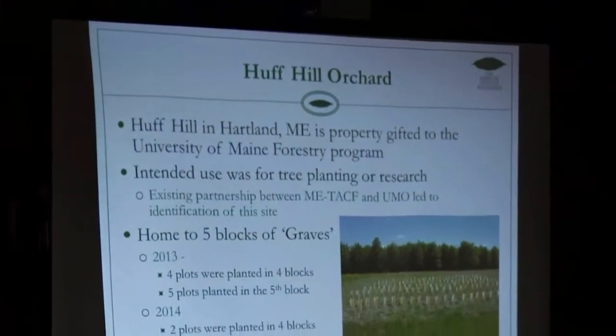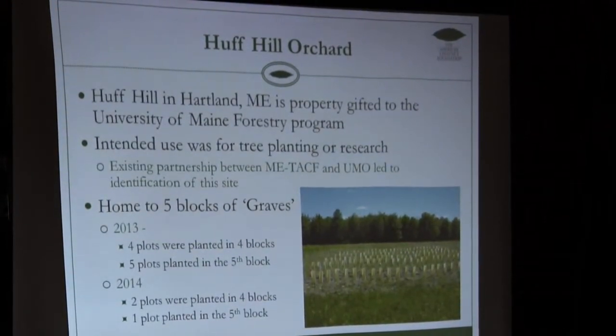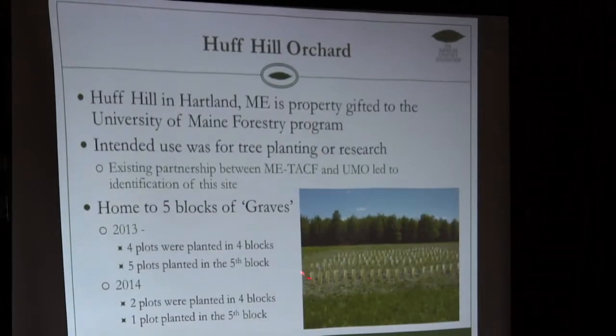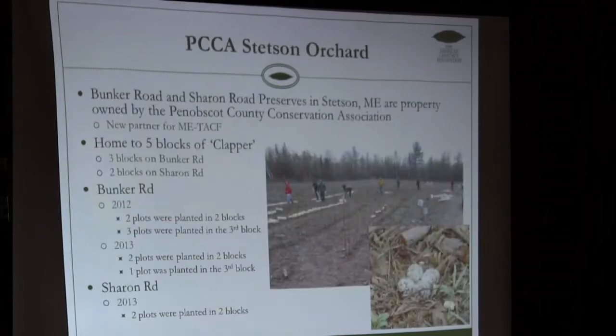Their Huff Hill Orchard is on University of Maine property in Hartland, Maine. It was gifted to the university with the intent to do tree research, and then just sat as a field that a lot of people like to go deer hunting in. So now it's actually being used for the purpose it was meant for, and our Maine chapter has five blocks of trees up there. This is what a single plot looks like. It's a pretty tight tree spacing, so that's 150 trees right there. I think I've got a picture later on that shows what they look like after a year or two. But they've planted a lot already, and they'll be doing a significant amount of planting again next spring.